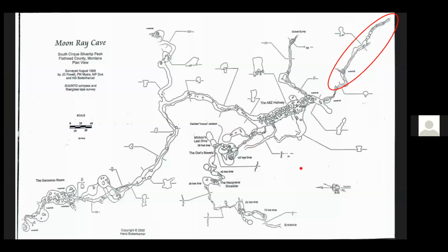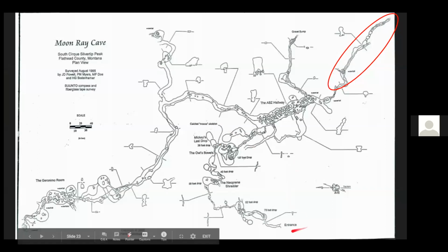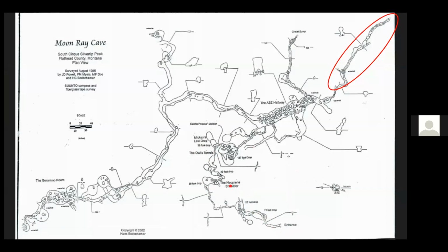So day one, the first day we had a half a day. Once we got to the South Cirque and set up camp, we had a half a day left. So Myra, Tristan, and I went into the Owl's Bows, which is right here. And there's 4 drops up into it. And then it is a very short, but very tight and sinuous section of canyon passage. And it slightly downtrends.